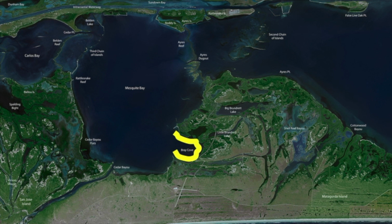Redfish are going to start to school up as they start making their way toward the Gulf as they begin their breeding season, egg laying season, out into the Gulf. So if you start working these back bays and back lakes and these edges, you will more than likely at some point come across a medium-sized school, a small school, or a big school of redfish tailing somewhere in and around these areas. Just get out there and look, work these shorelines, look for your bait in these areas.